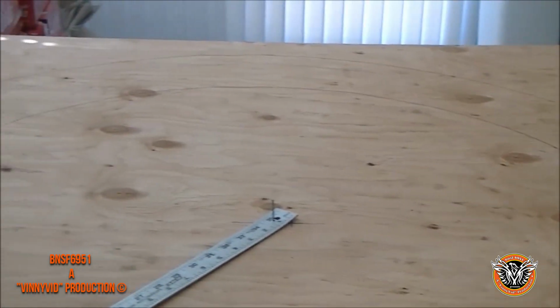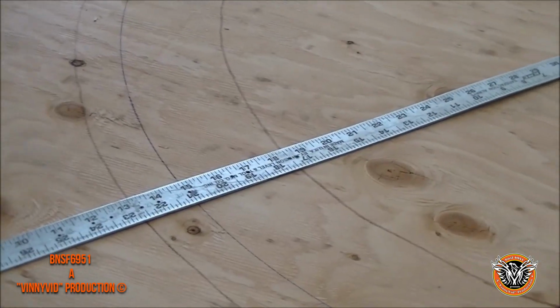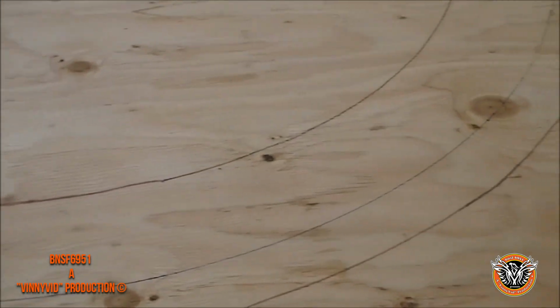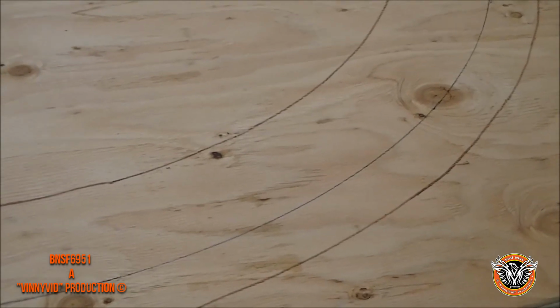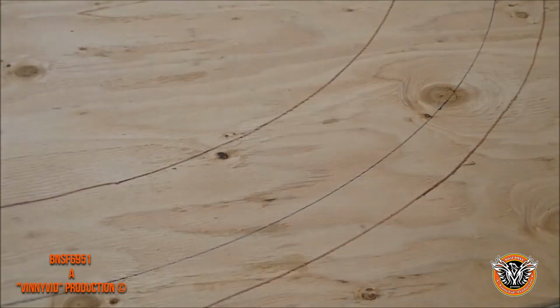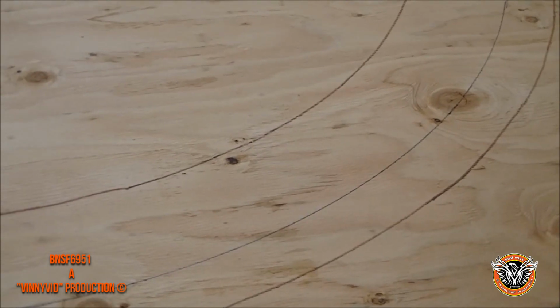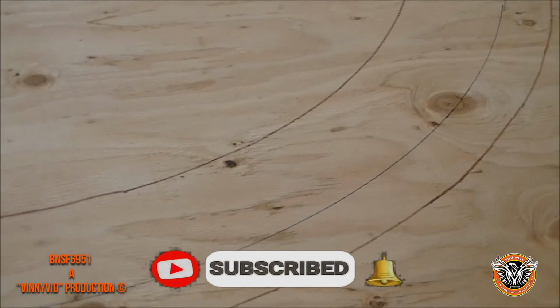Alright, and as you can see, I've got my center line around the entire board right now. So the next thing I'm going to do is get my other two sheets of plywood and put them on top of each other, with this one being on the top. I will go ahead and cut the sub road bed out, and basically we'll be ready to start installing this on my layout. So stay tuned, and we'll be back shortly.